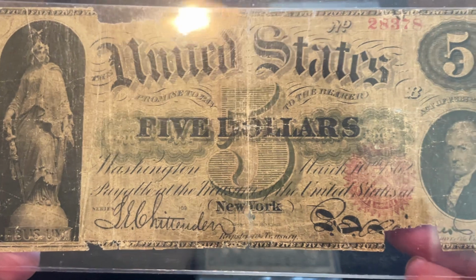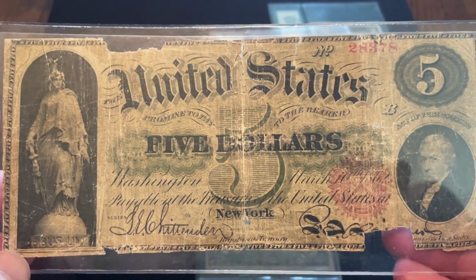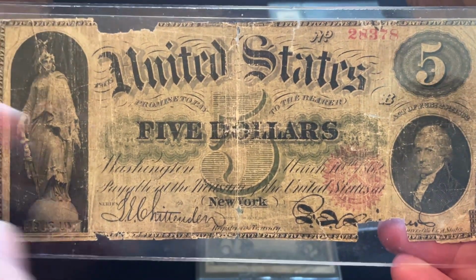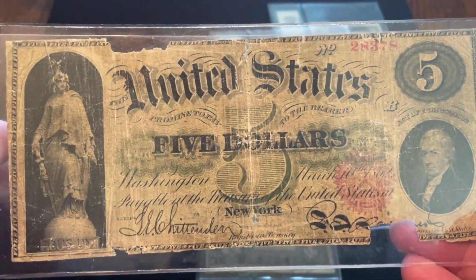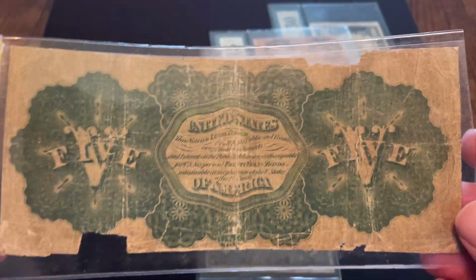$5 legal tender. This was from 1862. This is part of the first issue notes. And it's got Spinner's signature, sort of. It's kind of cut out right there. Now, this particular note wasn't in the greatest of condition.